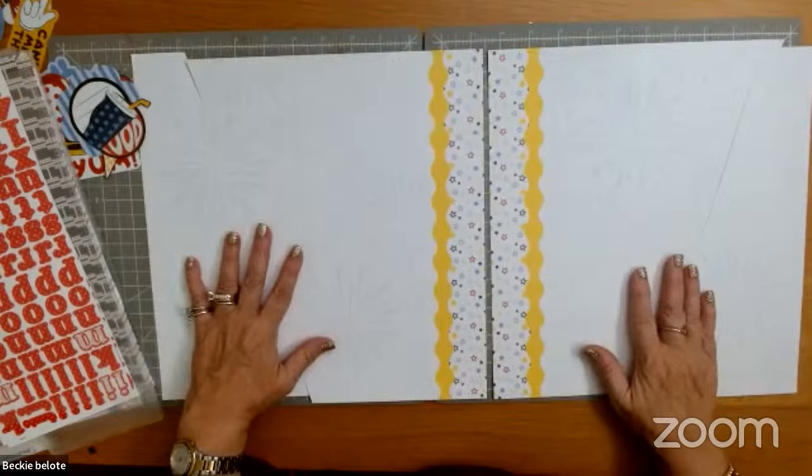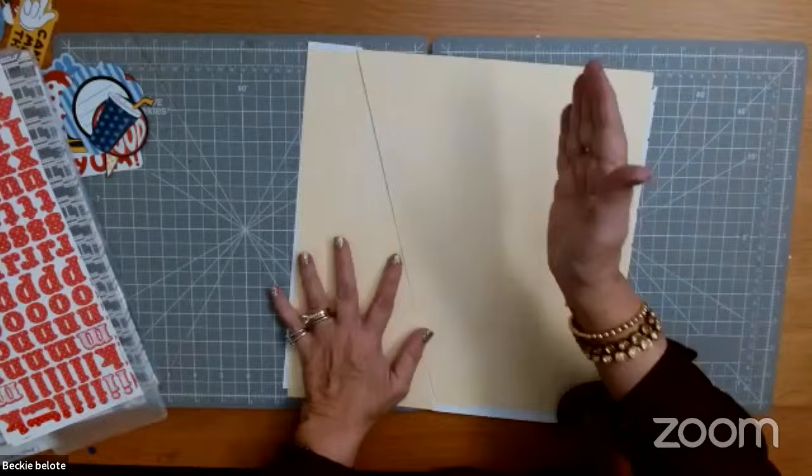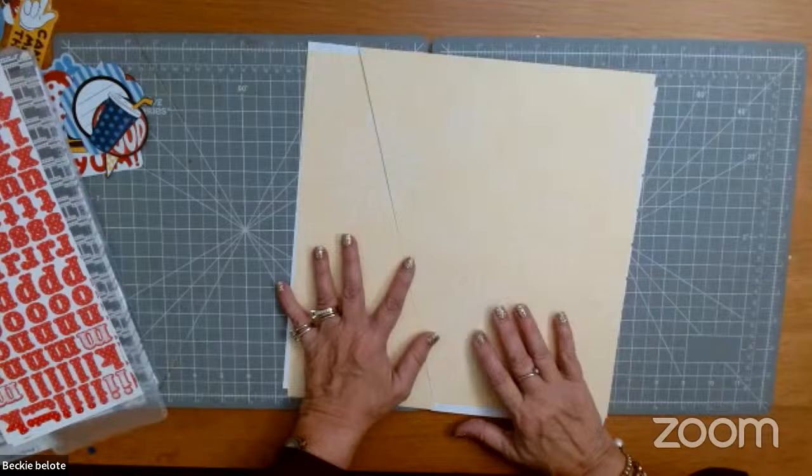I took the two pieces of paper, I folded them on top of each other, and then I whacked on it. All right, and you can whack on it any way you want. Like I could go like this. I could take my wavy trimmer. All right, and then that way I'm cutting them both the same way, at the same point.